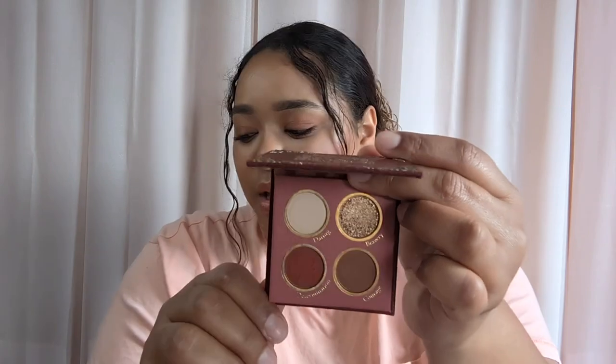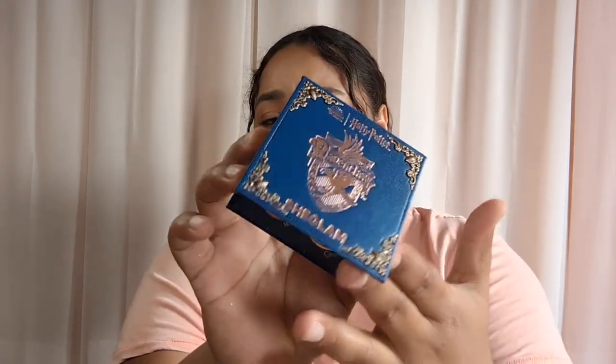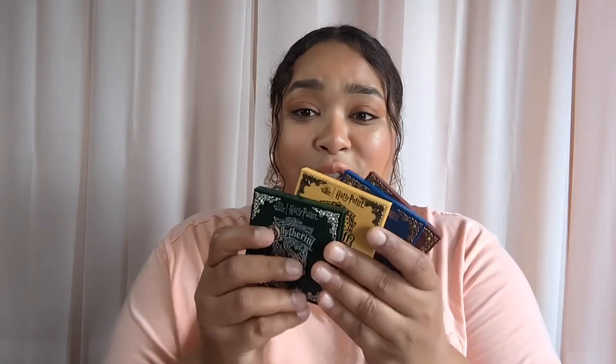I've only used the blue one fully, which is here, Ravenclaw. But the formula is actually really good compared to the other Sheglam formulas that I've tried. So it was honestly so exciting. I needed that collection. I honestly probably should have just picked up the eyeshadow palettes because they're just so cute. Am I going to use these every day? Absolutely not, but they're so stunning.